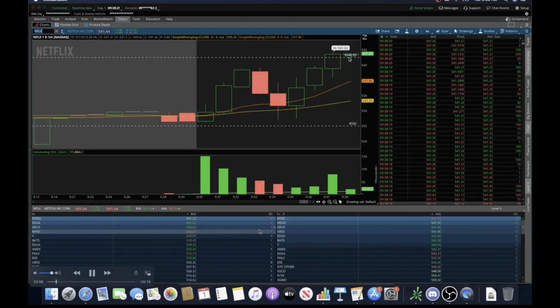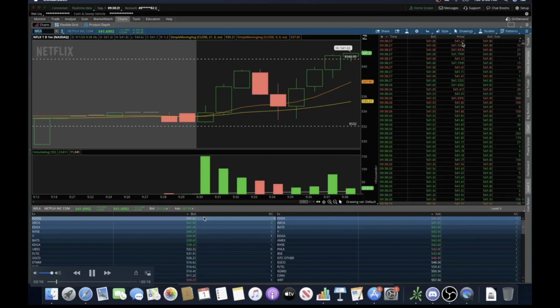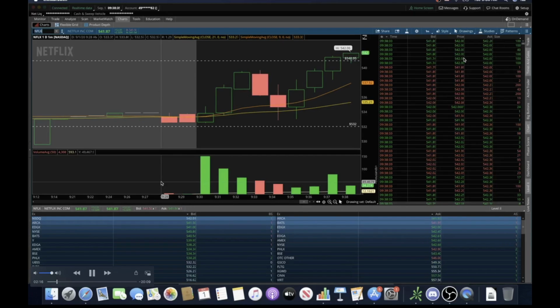So you can see right there, Netflix pushes. Orders are still being filled right into in between the bid and the ask. You can see right here, orders are being filled in between the bid and the ask price, which is what you kind of want to see, and then it gets closer to the ask. Look at this right here.